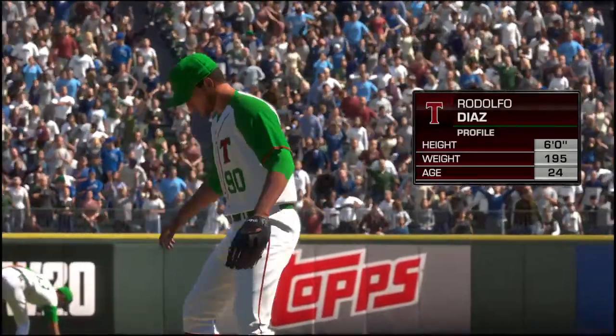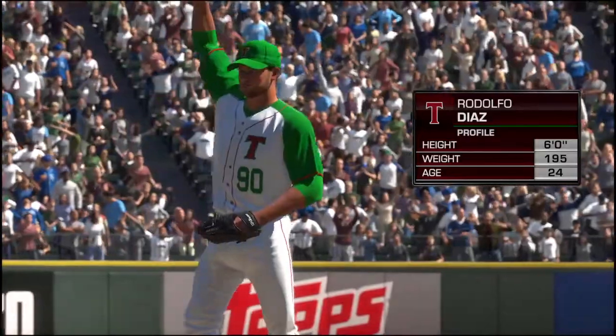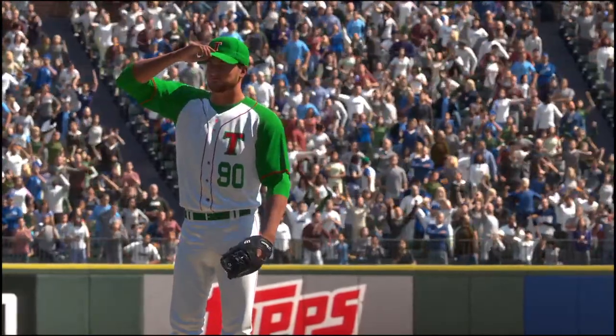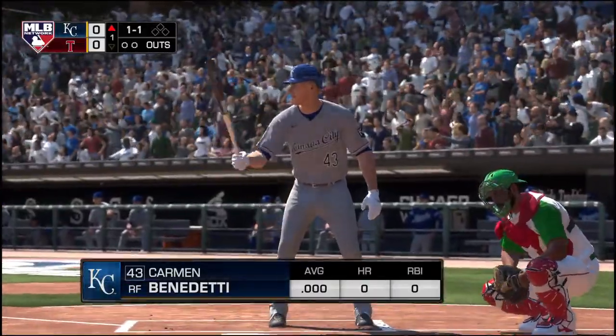Diaz gets the call to pitch here on opening day in front of the hometown crowd. What do you have for us on him, Danny? Well, this guy's kind of unique. How about a 5-pitch repertoire that he has? That gives him a lot of options for both righties and lefties. And if he's on, he could be really tough to hit.